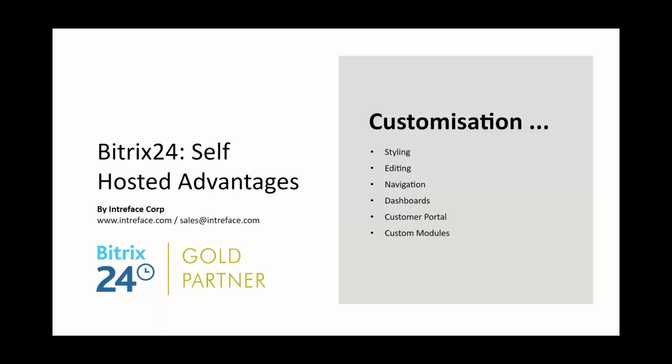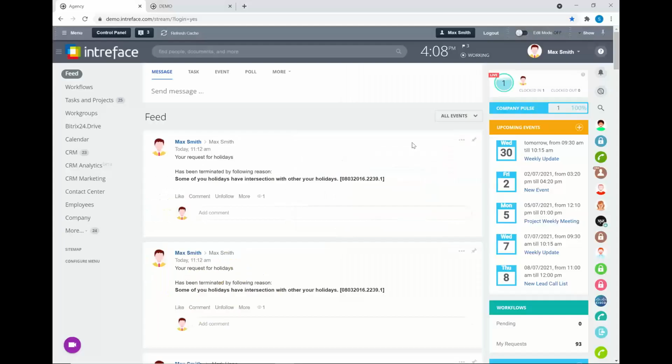And then custom portals is another really important area. So the customer portals available on both the cloud and the self-hosted, but with the self-hosted system, we can rebrand these customer portals. So when new customers are being invited into the system, they're being invited into your own corporate portal that is branded. And finally, all the modules are customizable, and it is possible to create your own bespoke modules, maybe to perform certain tasks within your business. So really the self-hosted system, it allows you to fully customize the product. And let's just have a look at this in some more detail.